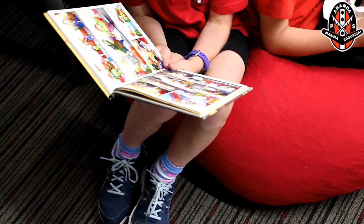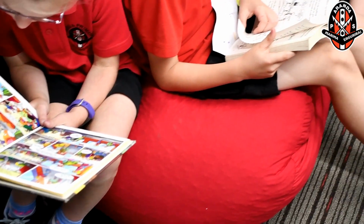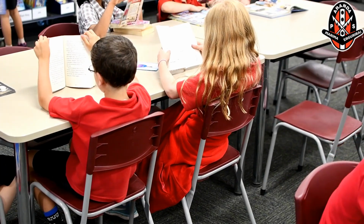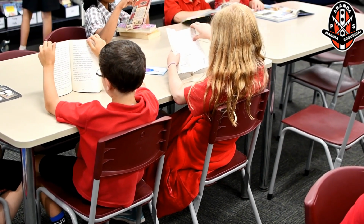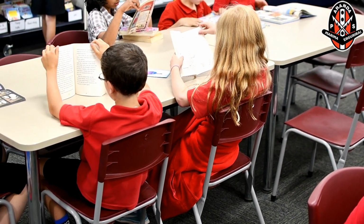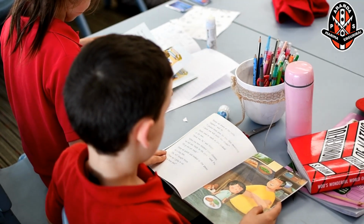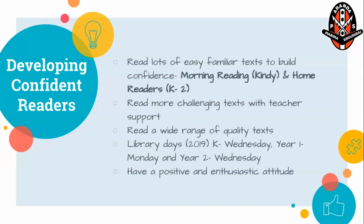It's important to read a wide range of quality texts. Good ones are repetitive, and then they start to pick up the structure of the text, and they build confidence in themselves and can predict what's going to come next. Also texts with continuous characters, and they start to really like to get to know the characters in different stories and see what they're doing. Rhyming words also help them to be confident in reading the books.